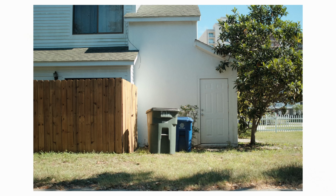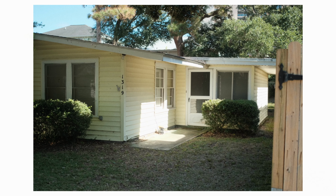Back up to 11. Again, more trash cans. What can I say? I'm a sucker for them, and these were in some beautiful golden 4 o'clock afternoon light, standing pretty as a nice green and blue couple.